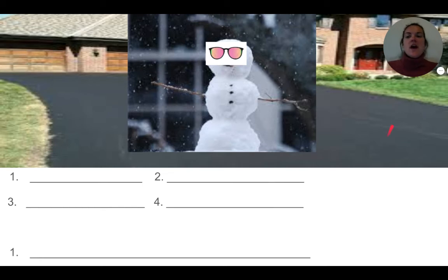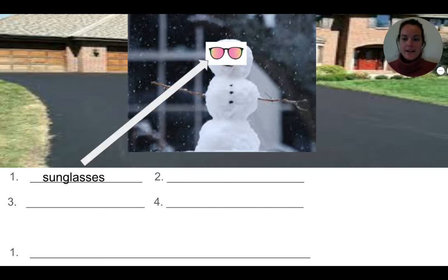From the pictures in this beautiful, whole bunch of pictures, the first one I want to point out is sunglasses. Sunglasses is a compound word. The word sun is a word and the word glasses is a word. But when you put them together to make a new word, it has a whole new meaning.